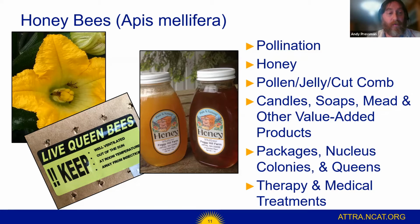Although I will say, if you're interested in increasing pollinator habitat and having pollinators on your farms, but are not interested in having honey, or have the time to spend managing hives, or want to put the investment in, there's a lot better pollinators out there than the honeybee. But if you are interested in honey and all these other products here, you do need the honeybee.